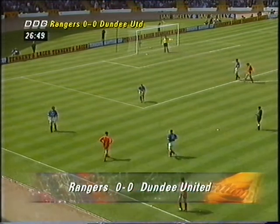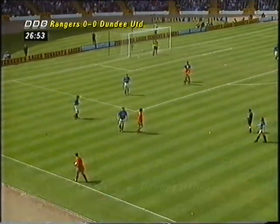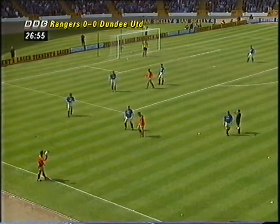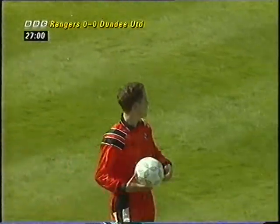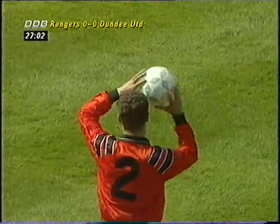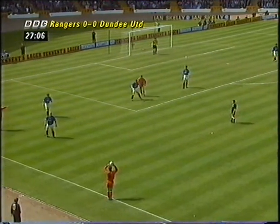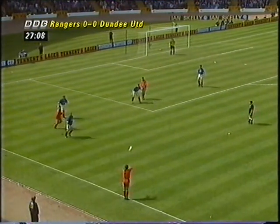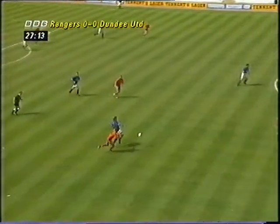No scoring. 27th minute of the match. But no lack of entertainment, no lack of quality football, and it is a real contest out there. Anyone who thought that this would be a comfortable game for Rangers certainly can have all those thoughts wiped away by this sprightly start from United.